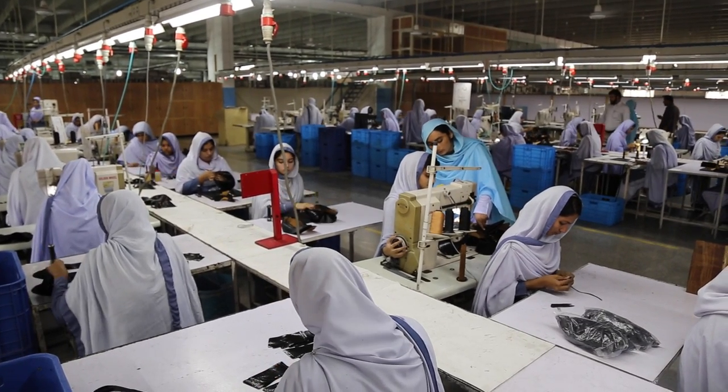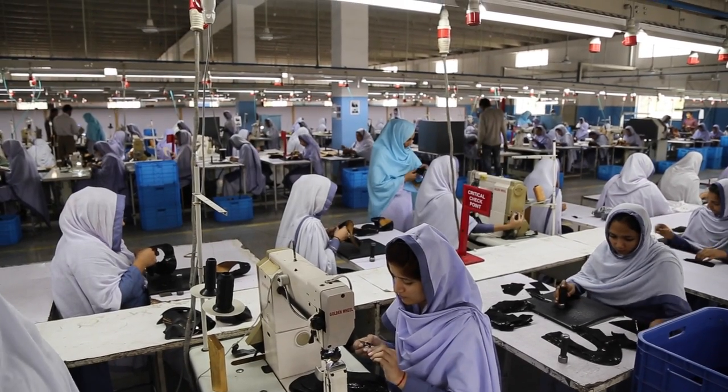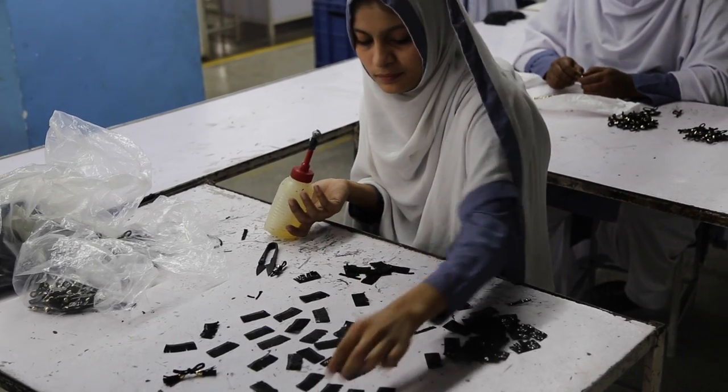Being employed at shoe factories has also opened up doors for female workers in a traditionally male-dominated industry and is improving their access to better-paying jobs.